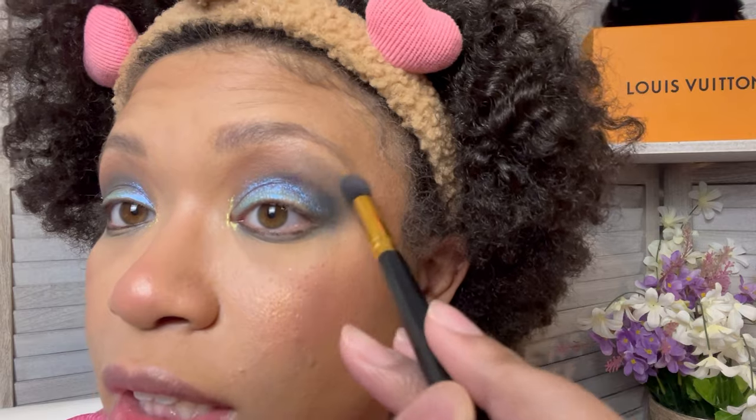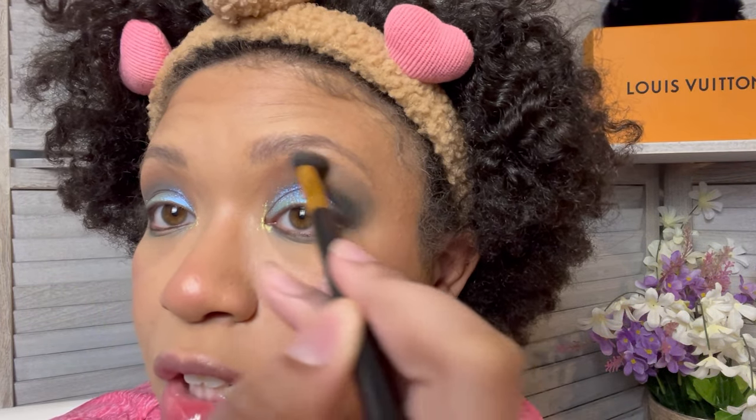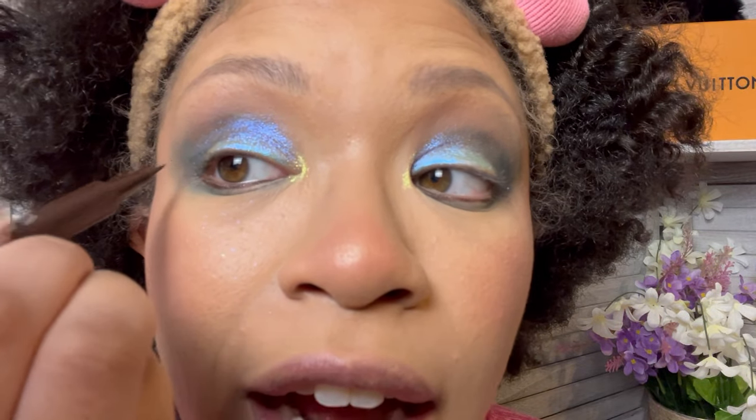And now the liquid liner, we're gonna use that to give ourselves a nice little wing. Oh, that's so patchy. Bruh, this is just like super freaking patchy. Or it could just be me. Maybe it's me. I always leave room for it to be me because, you know, other people might be achieving wonderful looks with this palette and not having the issues that I'm having. So it could be me.